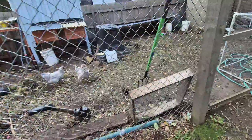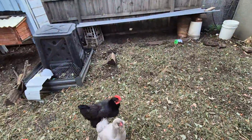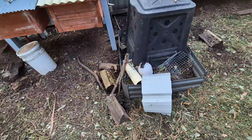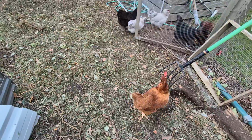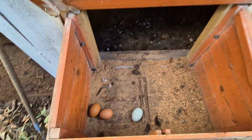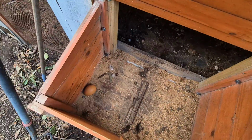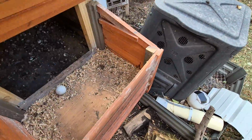I'll show you what I do every day with my chickens. It's very simple. They get excited when I open the door. They think there's food, but today they're not getting any. Look, they'll come and check me out, but then eventually they'll be like, oh, actually, there's no food, so let's go. All I do is I come and check. Oh, today there's 2. Oh, that's not very much. Oh, lucky. Alrighty.